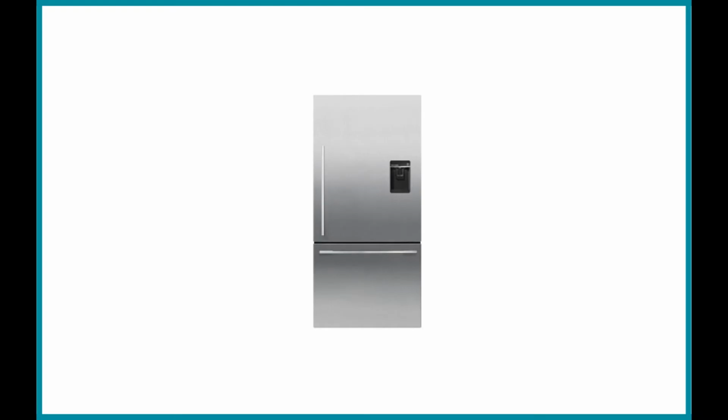Fisher Paykel 32-inch RF170WDRUX5, 17.1 cubic feet capacity bottom freezer. Are you looking for a bottom freezer that also has a water dispenser? Grab this model by Fisher Paykel.